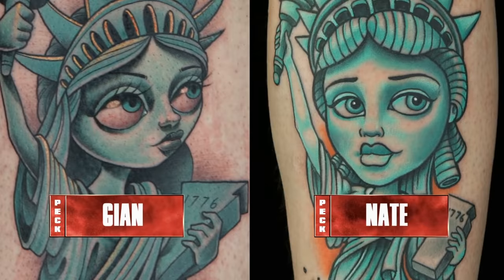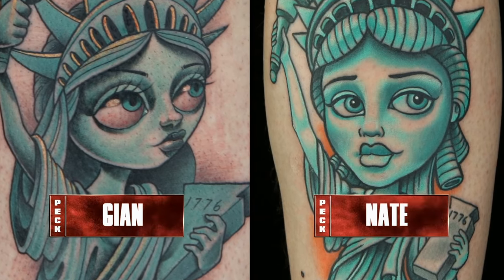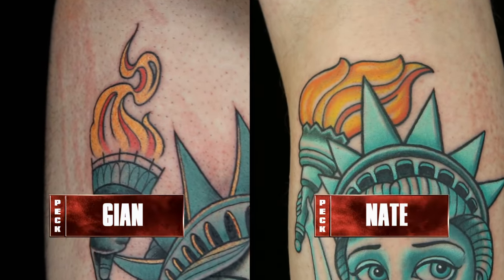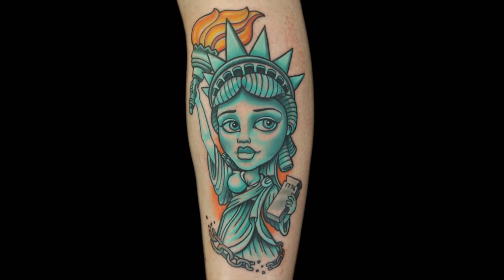Keon and Nate, one of you is headed to the live finale, and one of you is about to close shop. Time to determine who had the best tattoo of the day. These are both bulletproof. For me, I love Keon's nose and lips way more than Nate's, but I like Nate's eyes. Nate has a nicer, more elaborate torch. I like Keon's flame a lot. That little bit of yellow highlight on the edge of the crown really helps a lot. I don't know why you didn't do that, Nate. Showing that glare is new school trick 101. Yeah, the light source. I was thinking about it, but my torch is more behind her.